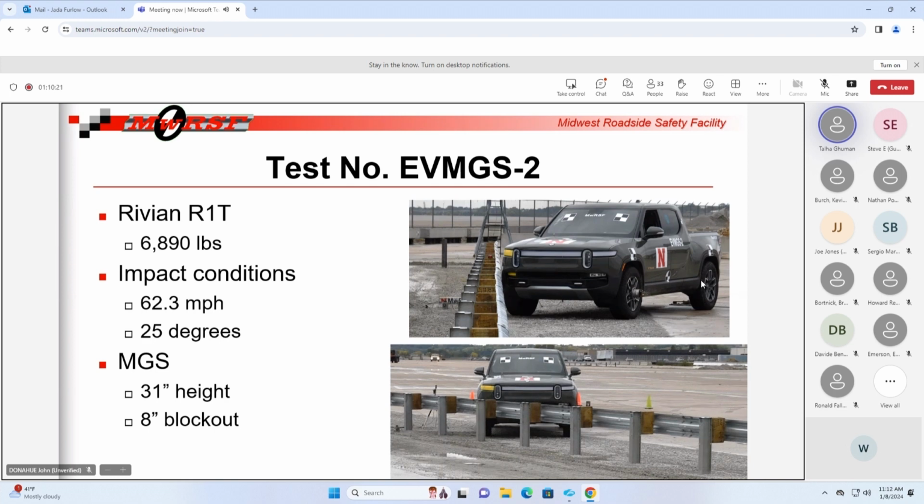It's not a race car. This is easily the most expensive thing we've ever crash tested. I want to cry a little bit. Crashing an $85,000 pickup truck will do that.